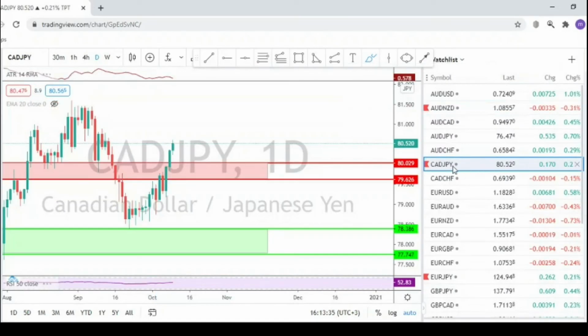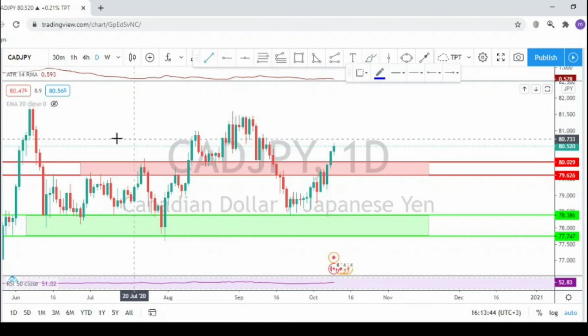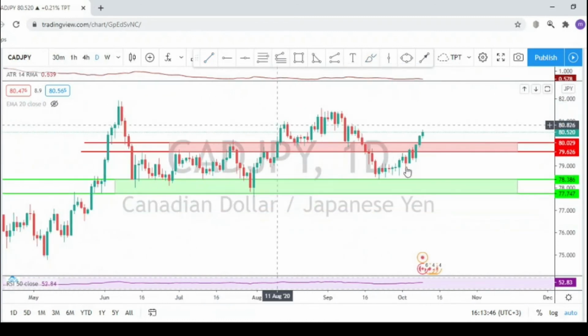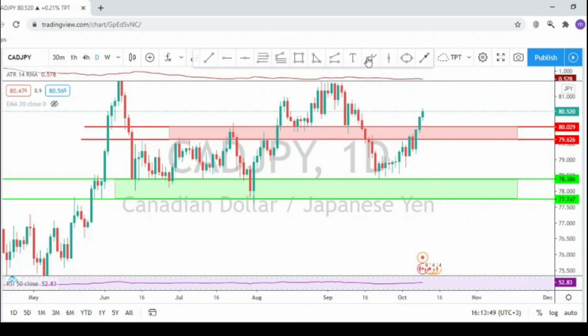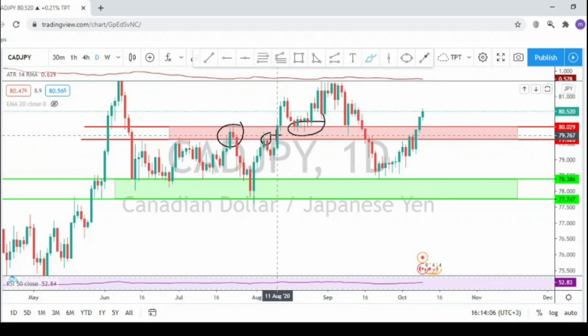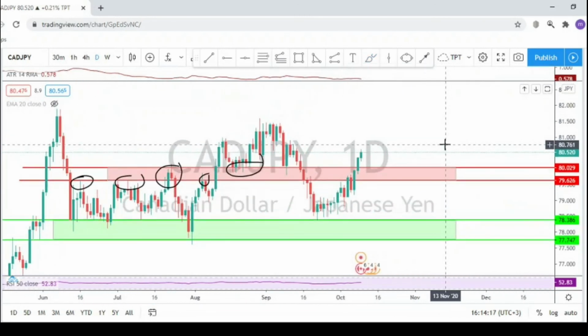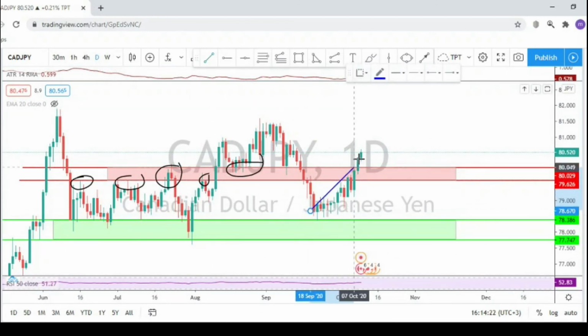Also have CAD yen. CAD yen on a daily time frame, we have this powerful level of structure that I have drawn. This level of structure was tested here as resistance, was tested here as support, was tested here as resistance, tested here as resistance, and tested here as resistance. So this is a powerful level of structure, and this market has just broken above this level of structure.